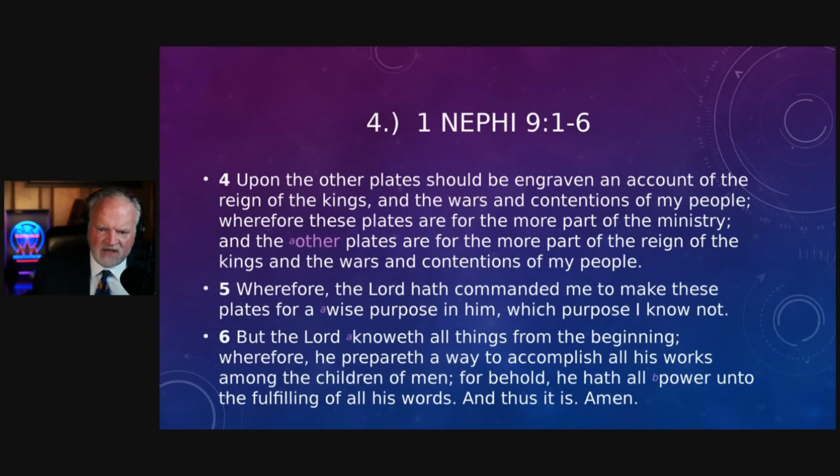Upon the other plates should be engraven an account of the reign of the kings and the wars and contentions of my people. Wherefore, these plates are for the more part of the ministry.